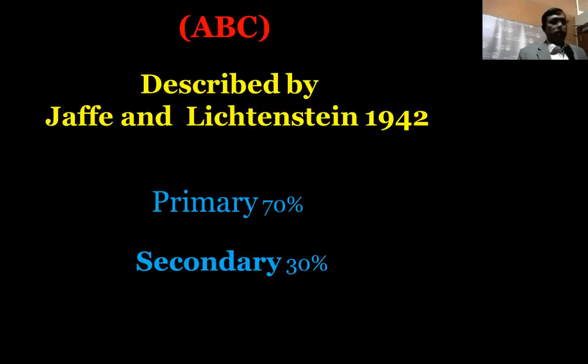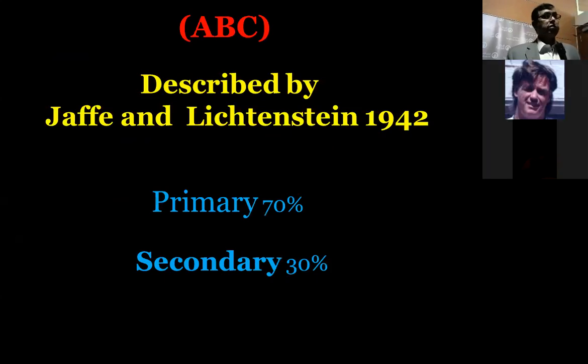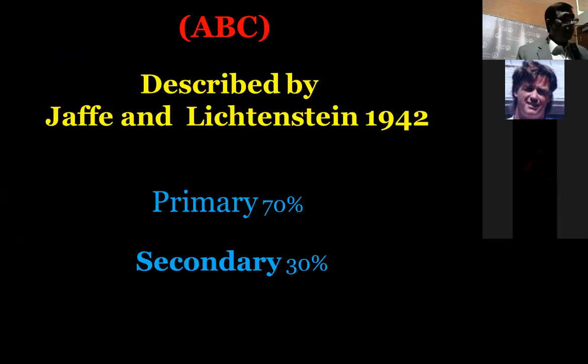We know we are talking about aneurysmal bone cyst, so we're not going to hide the diagnosis. We better know the aneurysmal bone cyst before we go into the imaging. First described by Lichtenstein and Jaffe in 1942, they classified it into primary or secondary. Primary means there is no pathology before. Secondary, there is a pathology, and then the aneurysmal bone cyst developed. The majority are primary. And in the majority of these cases, there is a history of trauma.